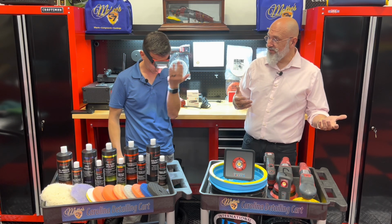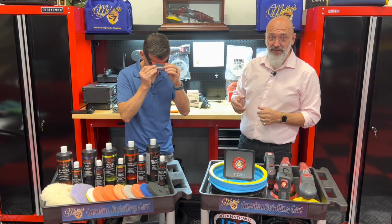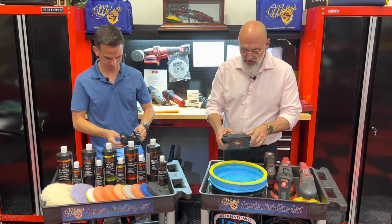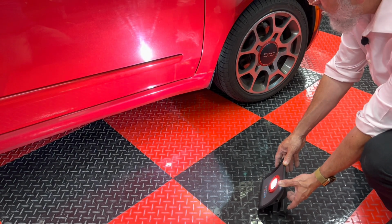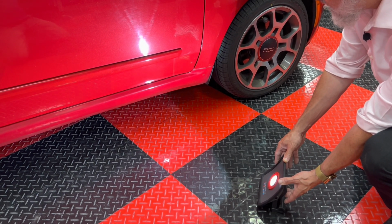Now, the reason Nick is looking down is because if you were aiming at the camera, we'd be blinding you at this time. But great lights, they work phenomenally well. They allow you to identify paint defects, etc. And most of them are at least 2 intensities. This one is 5 intensities.